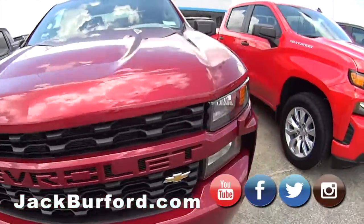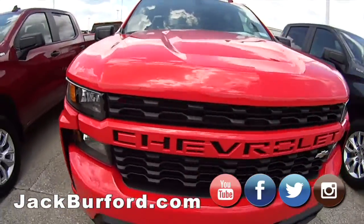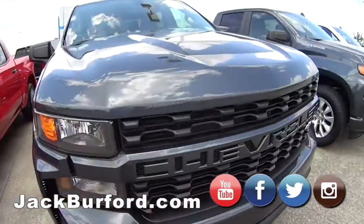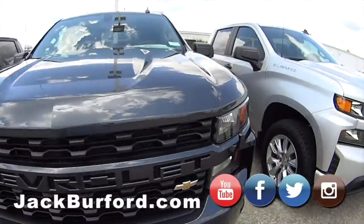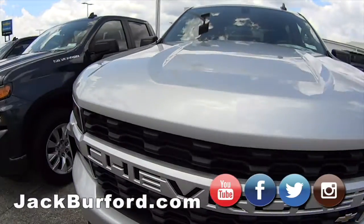Pretty color. Somebody at Eastern, come buy this one. Ooh, look at this red hot Chevrolet. Ooh, nice. Ooh, this is a pretty gray. Ooh, I like it. Ooh, another pretty Chevrolet. Ooh, this is a nice one too. We got the trucks, people.